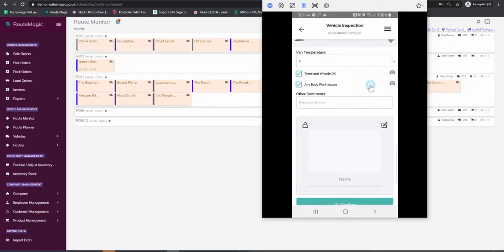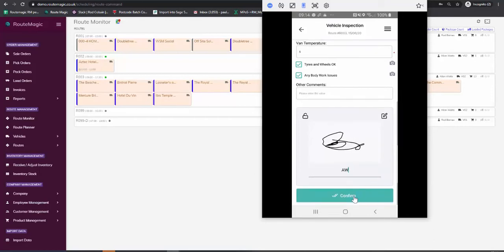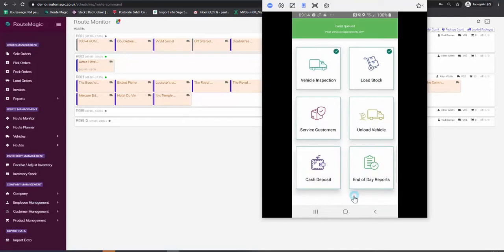Some customers say they want you to photograph all 4 panels of a van to make sure that nothing has happened since the vehicle last went out. So I can sign on there, and then I can just key in my initials and my name. So it's signed for by Alan Watt, and it comes through confirmed. Just confirm that, and now I have a tick in there that my vehicle inspection has been completed.